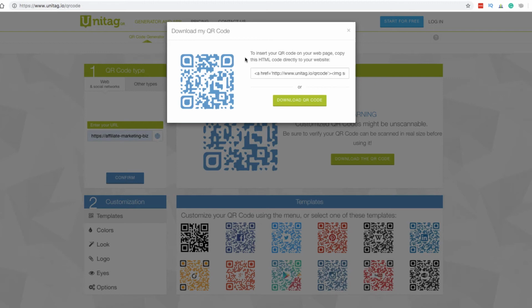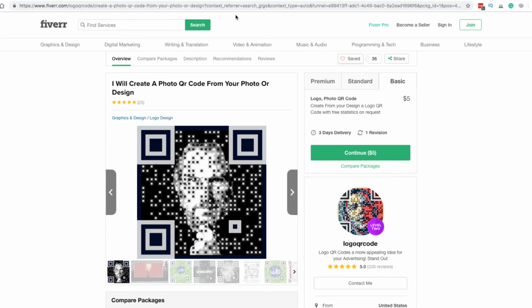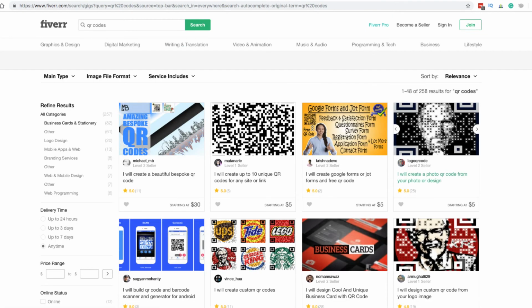So you can have a code here for the websites that you can put on websites and stuff, and then you just download the code. It's a completely free service to use, and then you just go on Fiverr, make your listings, and get yourself in business. So it's a really cool way to make some extra cash. Obviously, you're not going to get rich doing this, but you can make a really nice side income.